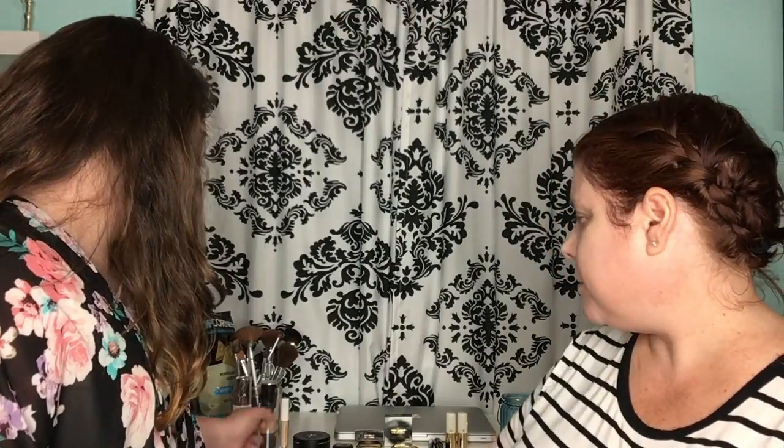All right, and so here is the foundation. We're gonna let that sit in right now. It looks kind of oily. Does it? Yeah, I feel a little tacky. That's okay, it's because of the primer. But when we put the powder over, it'll be a lot better. Right. Before the powder, we have to put on the H&M Cover Up Concealer, and this is in Vanilla.